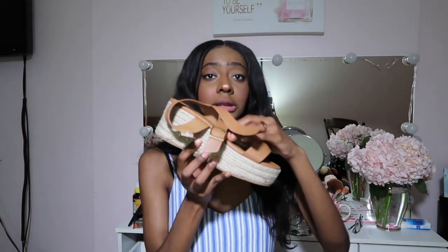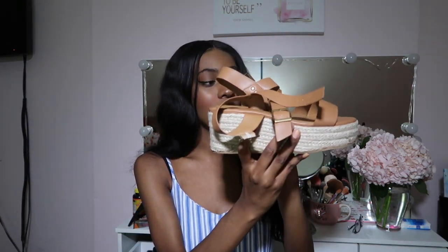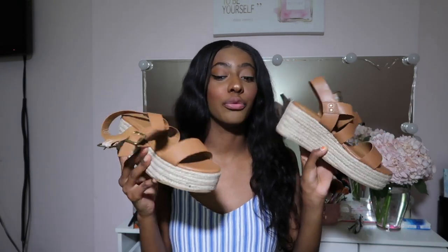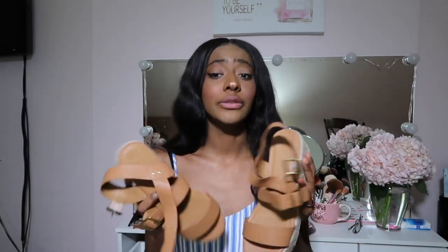For shoes, I forgot this one, but this one is from Urban, and I just got some cute espadrilles because honestly, look how cute these are. I forgot how much they were. I'll definitely put the prices. Look how cute. It's like a nice flat height, not real high, so I definitely could wear these for work, for graduation. And these are really comfortable. I tried them on and these are so nice, so I definitely recommend.